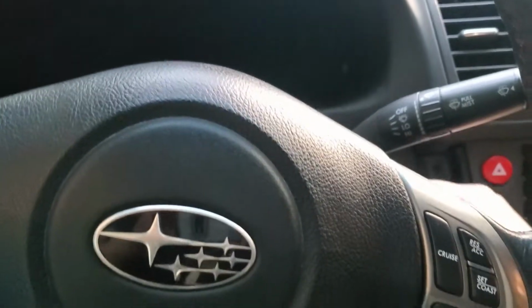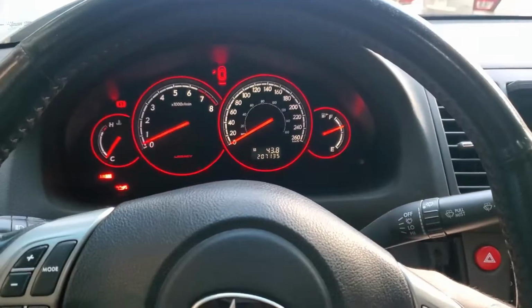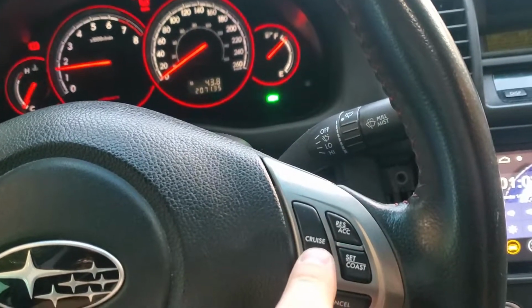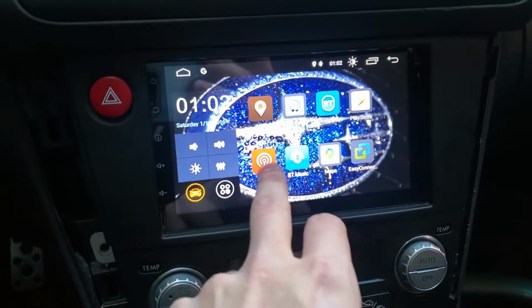Okay guys, the battery's back in. Should be able to start it. There she goes. So if I hit cruise, you'll see cruise works in the background. It's a little blurry, but it does work, as you can see. And I already have tested all these buttons. They all work. Let's just go to radio.